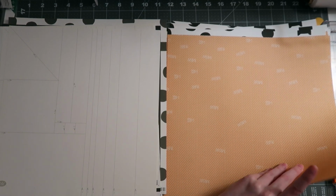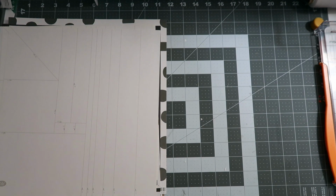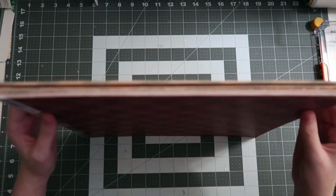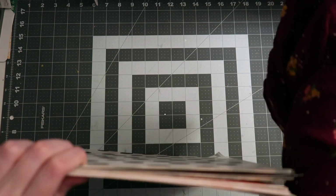Okay, and then we're ending off with more of my cat paper, which is fine. I'm okay having 50 of those because I love them so much. And I have a lot of cats to scrapbook about. So that is it for reds, oranges, and yellows. We got about... I don't know, should I actually measure it? We could grab a little ruler here.